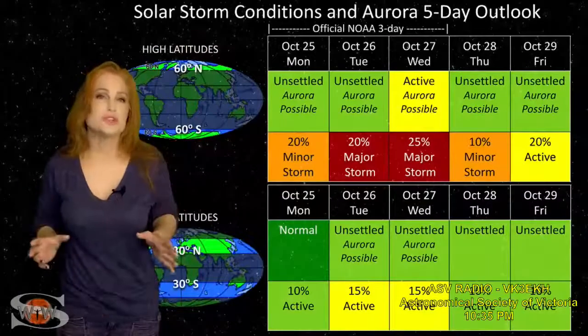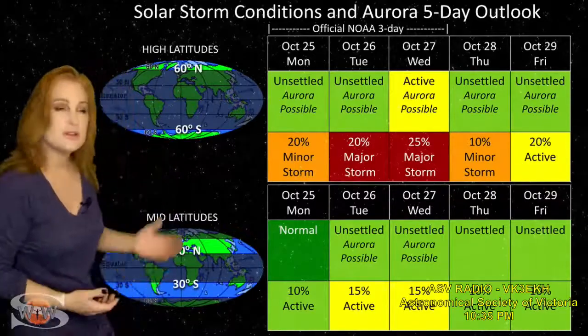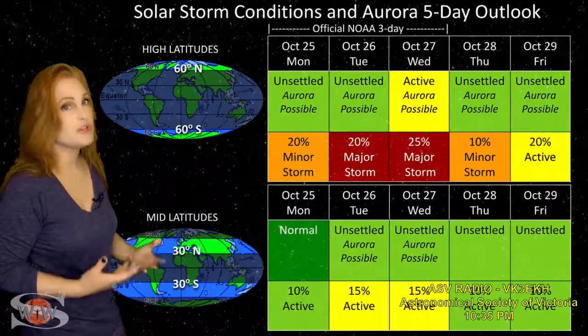Switching to our moon, we are now coming out of a full moon on our way to a third quarter, and by the 28th, the moon will still be about 50% illuminated. So you night sky watchers, if you want to catch those dim objects in the sky, you're going to need to check your local rise and set times. Switching to our solar storm conditions and aurora possibilities over the coming week, everything this week is going to pretty much stay in the green, and that's because we don't have much going on.